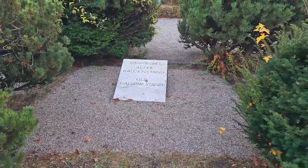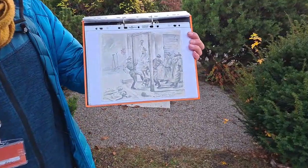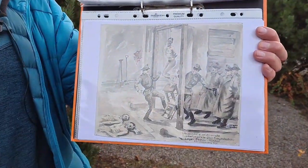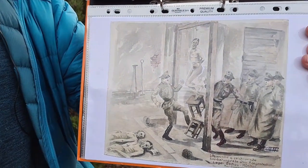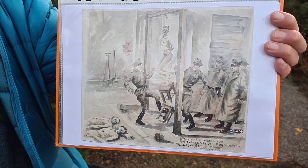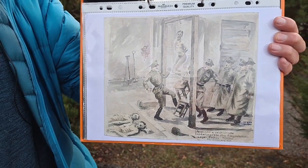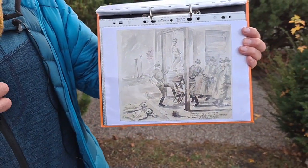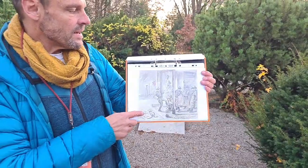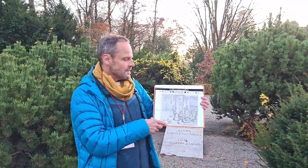Here we have a drawing of a prisoner. During the time when it was in operation, no prisoner was allowed to come here. But after liberation, the prisoners from the concentration camp were curious about what happened there. So they talked to the prisoners of the work detail in the crematorium, and here Georg Tauber made a drawing about the gallows stand and about an execution. So this took place.